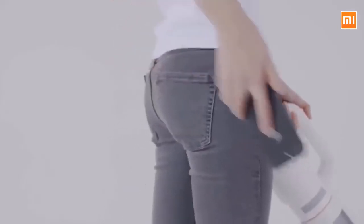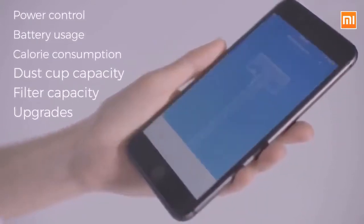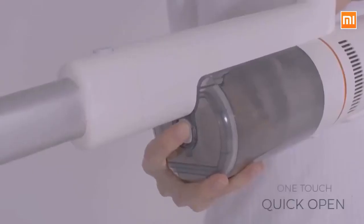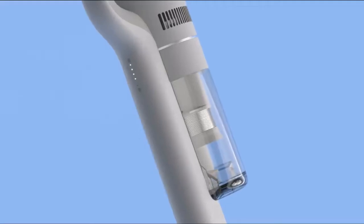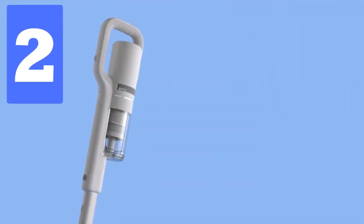With Bluetooth technology, you can connect the F8 to your smartphone, check battery usage, filter capacity, and surprisingly, even know how many calories you've burned off working out on the Roidme. The one-touch separated dust cup design allows you to empty the dust easily and quickly, with no need to touch the dirt. It's a perfect combination of technology and art.